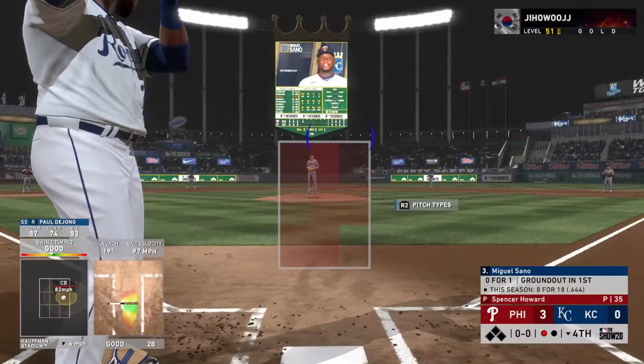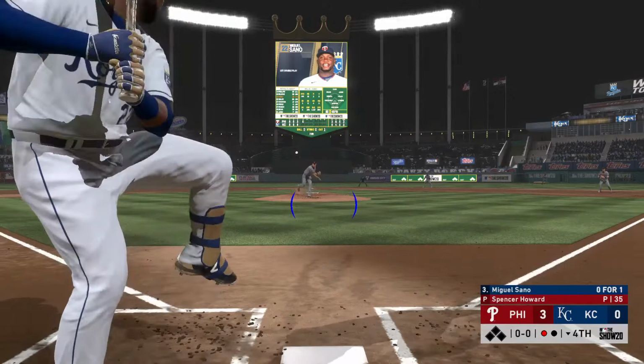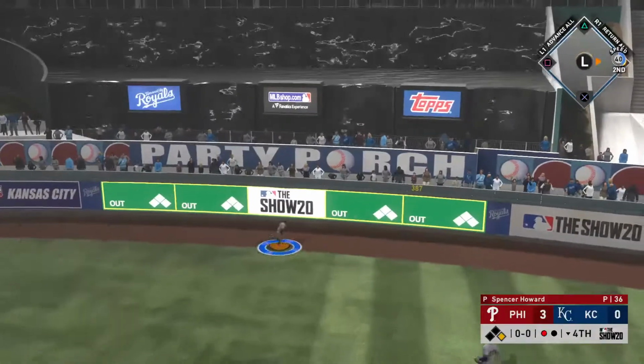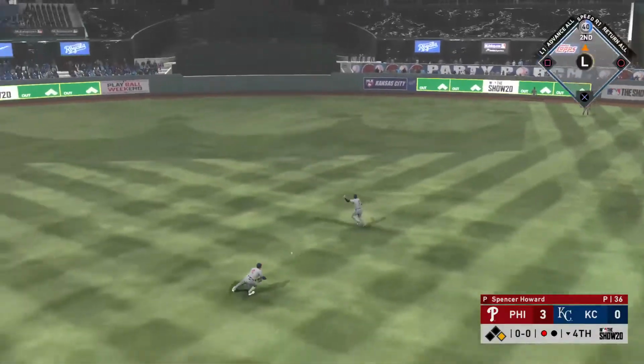The first baseman, number 22, Miguel. Here's Miguel Sano. As he will line this one into right center, and this is going to get down and should be extra bases. Sano will head for second. Throw is high, and it's over his head.